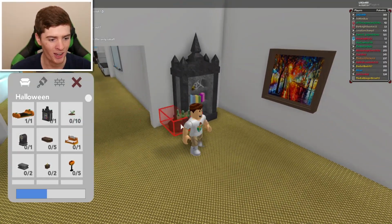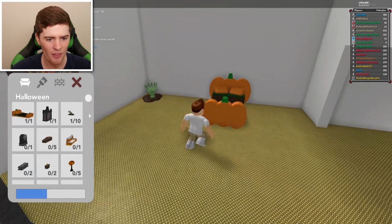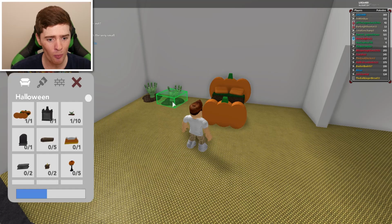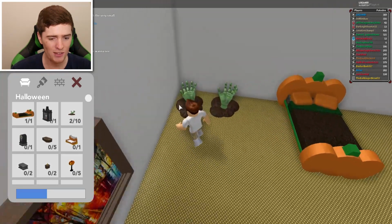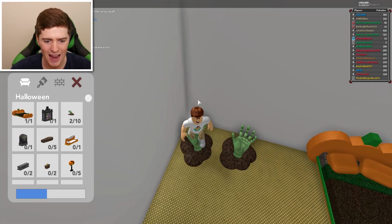Oh, it's all spooky. And then these chairs. I think these chairs are perfect. We can just chuck them around and use them as decorations. These could look like, oh, wait a minute. If we put them like this, I think I'm going to do this. It looks like two hands coming out of the ground. Help me. Whose hands are those down there?